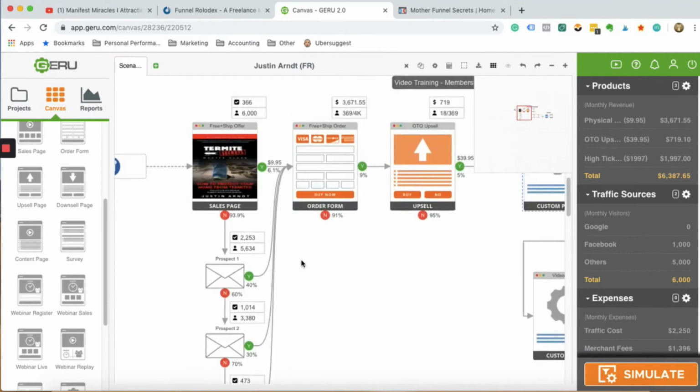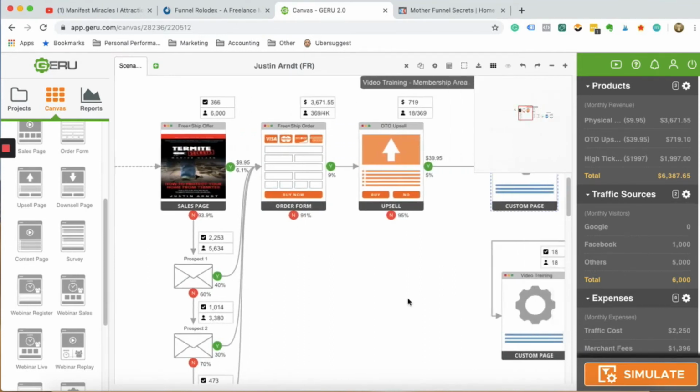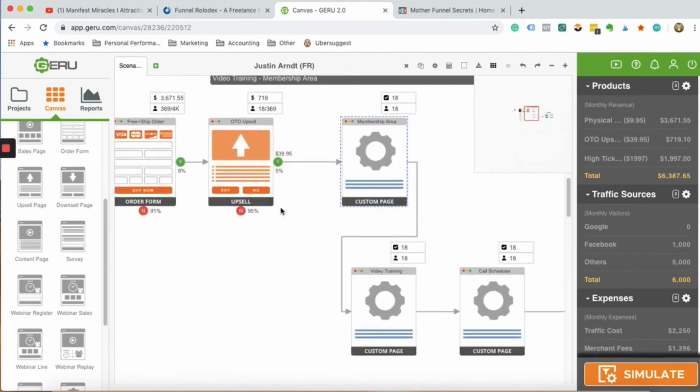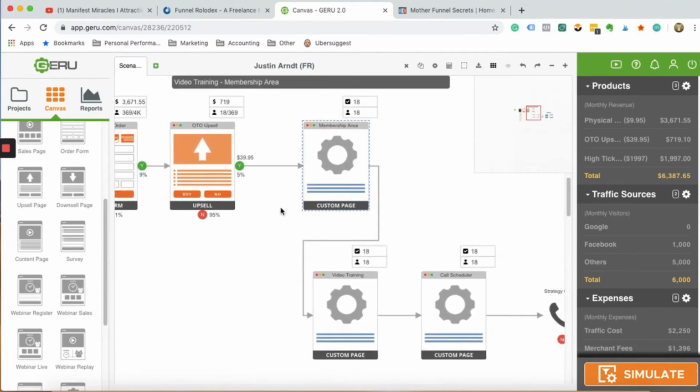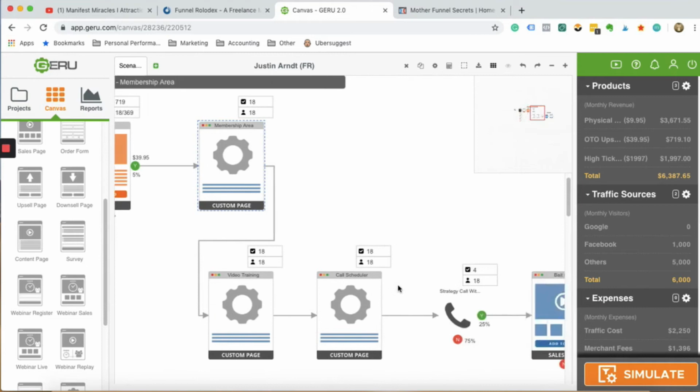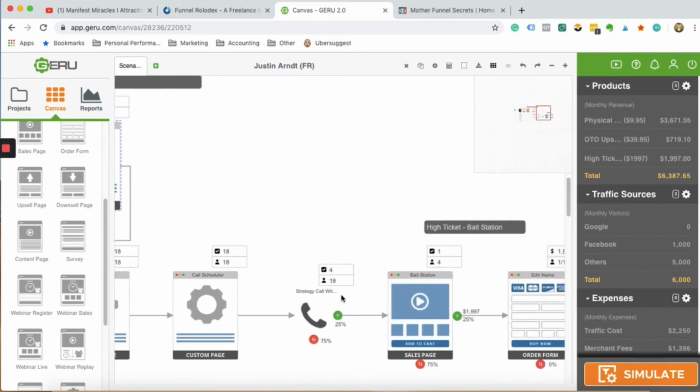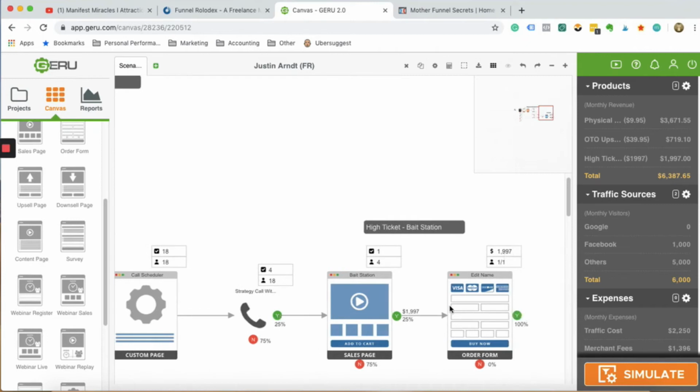You've got the low ticket products at the front end, building your brand, building the energy around you as an attractive character, selling your book, getting them in the membership area, which is the hub, watching the video training, more value, not selling anything, getting them on a strategy call, not selling anything, helping them, giving them value on the strategy call. So 18 are coming through. If you convert 1 in 4 of the bait stations, you're going to sell 1 on these figures plugged in.